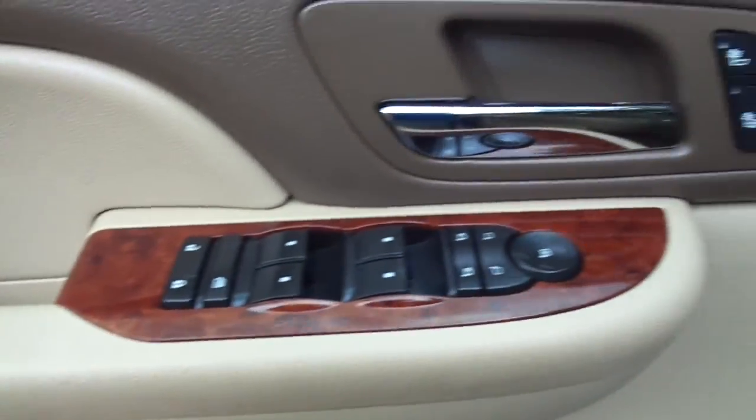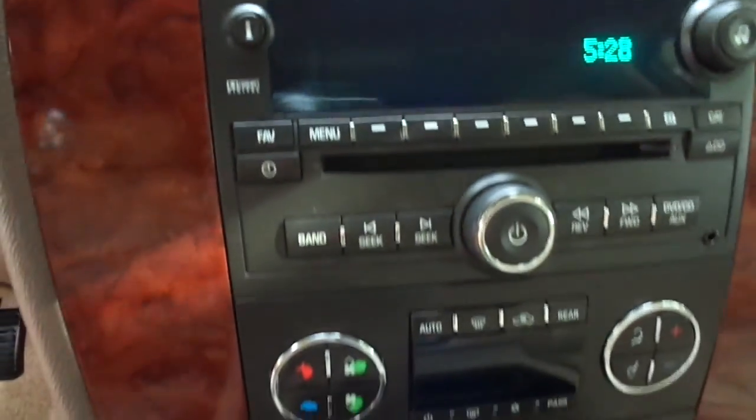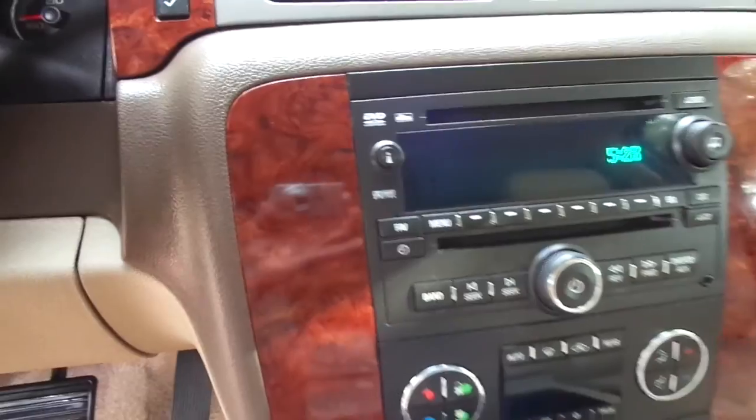And another thing, folks, this is the best color you can get. The dash is all just perfection. No cracks, I mean, just look at it. Just look at it. And I've taken you a bunch of pictures. All the wood grain is perfect. It has the DVD right there. It has the XM radio. It has your CD player.